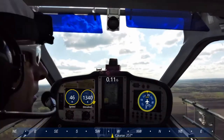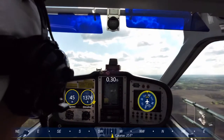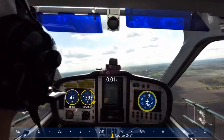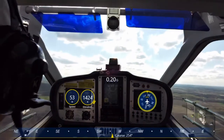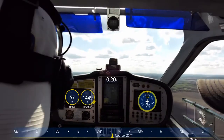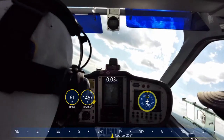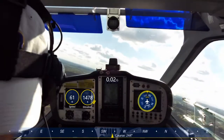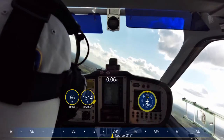Some deer out in that field. Here we go. Alright, let's do a left turn to the east, please. Left turn to the east. Good job. Yeah, you're doing well with these. We'll do one more and then we'll start wandering home. We'll try a few landings.